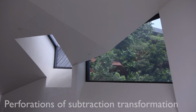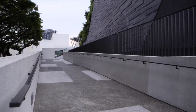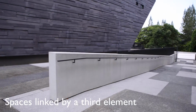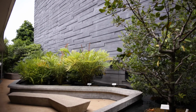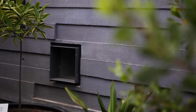There are perforations of subtraction transformation to allow natural light to enter and to reduce the use of artificial lighting. The less abled can approach the exterior of the museum by a wheelchair ramp, where it uses the element of spaces linked by a third element, making it user-friendly for all ages. Surrounding the museum are 4 themed garden landscapes where visitors can experience and appreciate Mother Nature before entering the prehistoric themed museum, which explains the spiral approach.